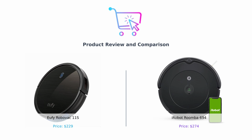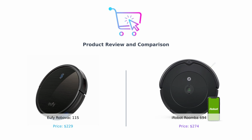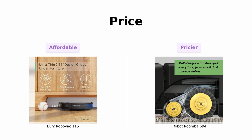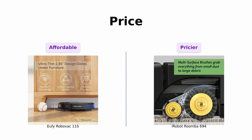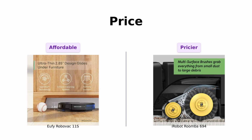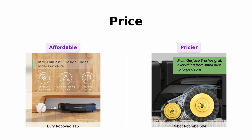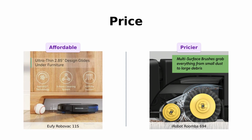Today, we're diving into the world of robo-vacuums, comparing two heavyweights, the Eufy RoboVac 11S and the iRobot Roomba 694. Is it a battle of David versus Goliath? Or just two robots trying to suck up to you? Let's find out. In the left corner, we have Eufy RoboVac 11S, priced at a cool $229. Not bad, right? It's like the budget-friendly superhero of vacuum cleaners. On the right, we've got Roomba 694, strutting in with a price tag of $274. That's $45 more, folks. For that price difference, it better clean my house and make me breakfast.